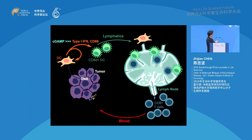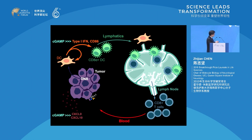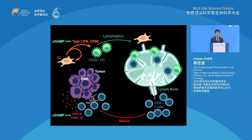cGAMP also induces chemokines such as CXCL9 and CXCL10 to change the tumor microenvironment, which then recruits T cells to kill the tumors. Now, this obviously is an oversimplified model, as Professor Xuetao Cao just mentioned. The STING agonist clinical trials have not been successful so far.